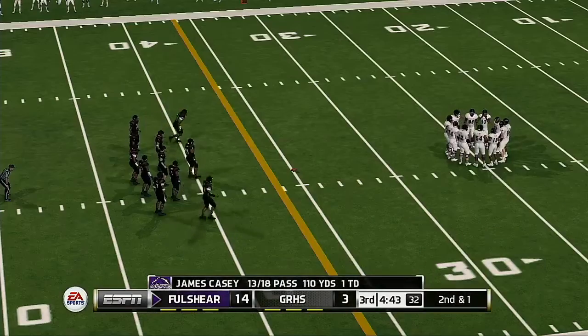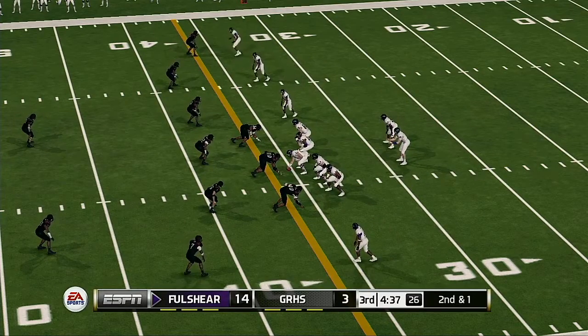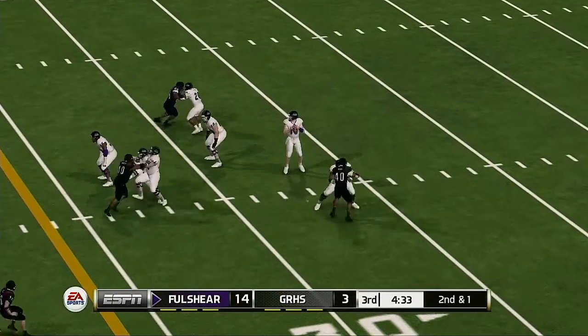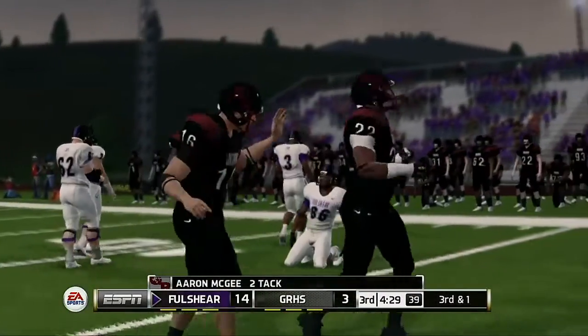Here they kind of put pressure on the quarterback and challenged him to find the hole in the defense. And in this case, he did. Nice job. Short yardage situation here. It's second down and one. Quick throw out to the receiver. Incomplete.